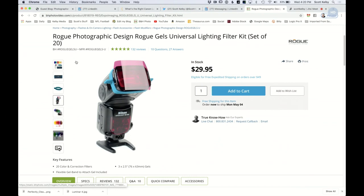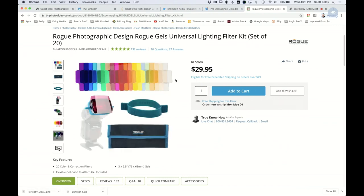Well, you get all this. You get the gels. You get the holder. You get the picture of the holder. And you get a handy carrying case and gels for every occasion for $30. That's hard to beat. It's not magnetic. It's not as cool as the other one, but it works and it's very, very nice. It's 20 filters. Anyway, that's another set. Rogue, R-O-G-U-E. Sell them at B&H, $29. And B&H is still open. They still ship and everything. You can't go in the store, of course, but they'll ship to you.